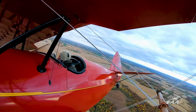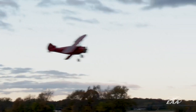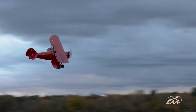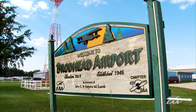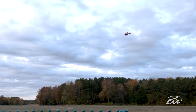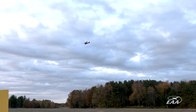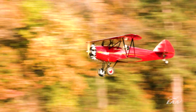I am really attracted to the simpler the better. I'm at an airport that is a private public use grass strip. You're not encumbered by a lot of radio work. You're back to the extreme grassroots of vintage.